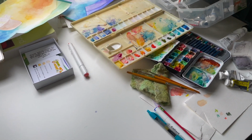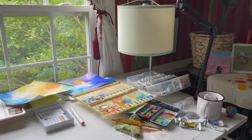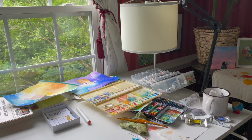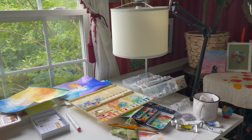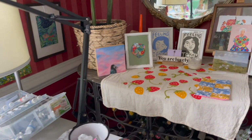This is a very realistic view of what my desk normally looks like. I was thinking about cleaning it up and making it look really nice and clean, and I was like, you know what, I'm just gonna share what it really looks like because this is a little bit more of an honest look at what my space is.